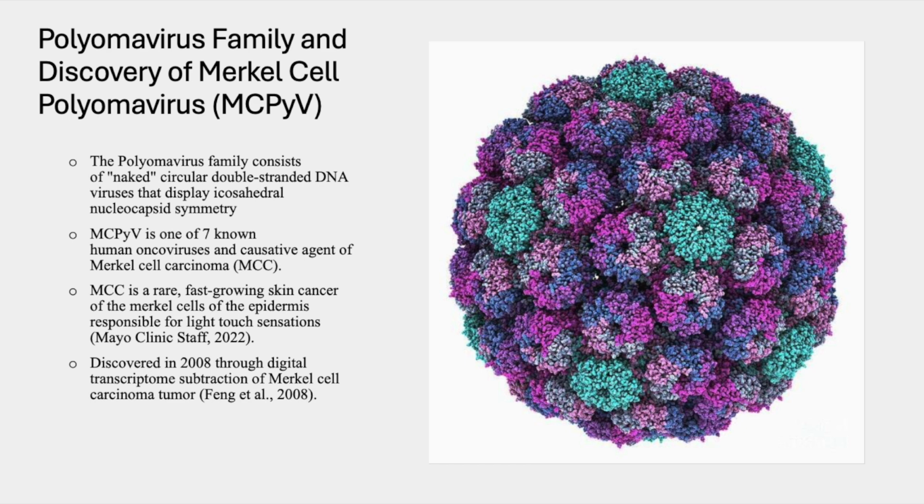Merkel cell polyomavirus was very recently discovered in 2008 during a study of Merkel cell carcinoma, a type of human skin cancer that commonly occurs in individuals with weakened immune systems. Scientists discovered the presence of the viral genome through digital transcriptome subtraction, a type of differential analysis in which they systematically removed all known human sequences from the host cell's DNA to identify any foreign or non-human DNA.